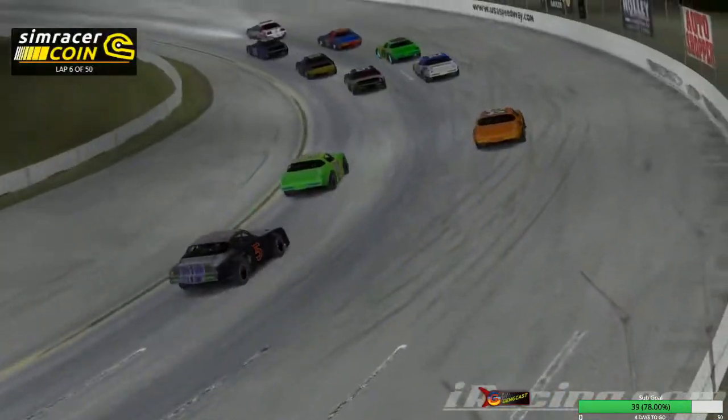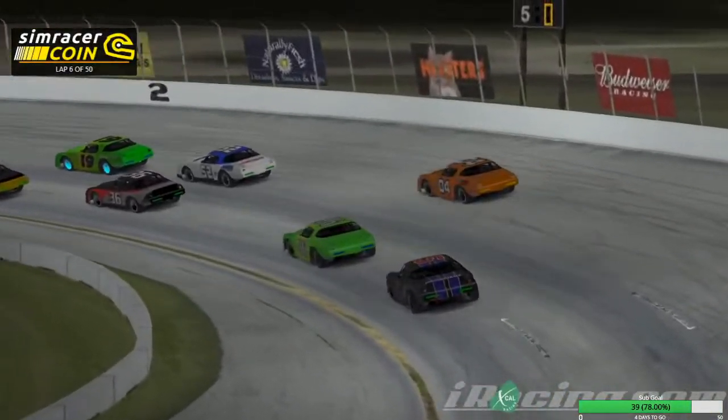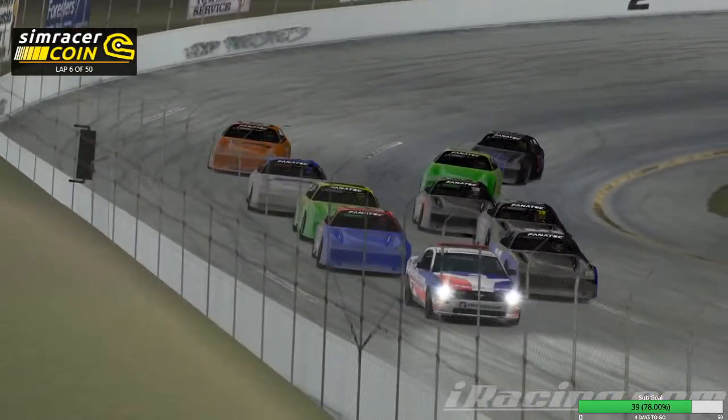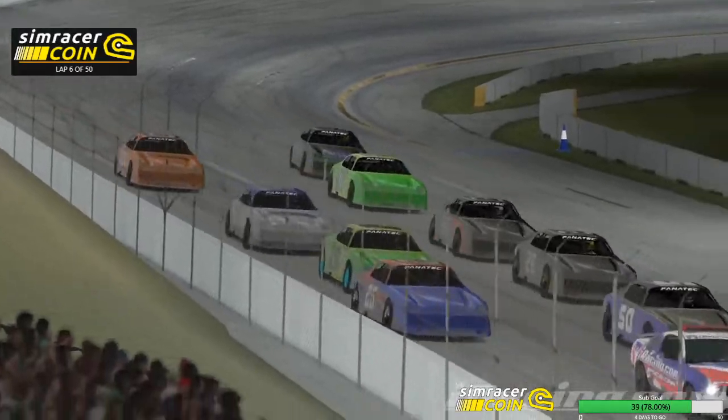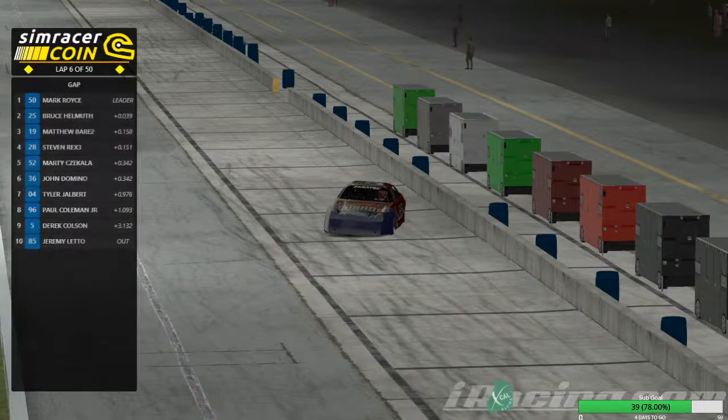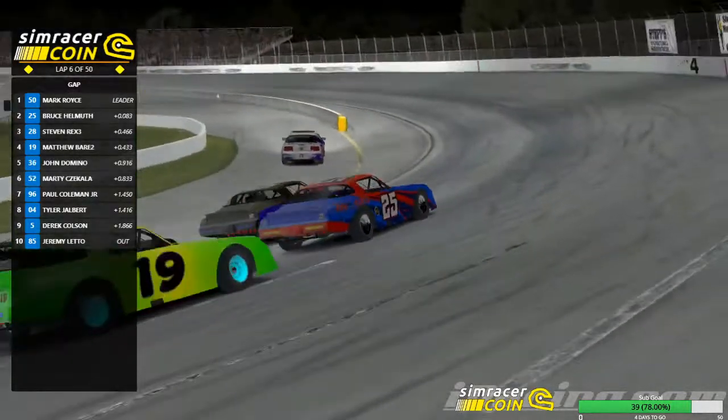Leto. You can comment in the chat, where is Leto? Leto, or the 85 of Jeremy Leto. Pace car's lights are off. Jeremy Leto is P10 currently, position number 10, with damage from the earlier incident. So, got Mark Royce as your leader. Currently going to the green flag.